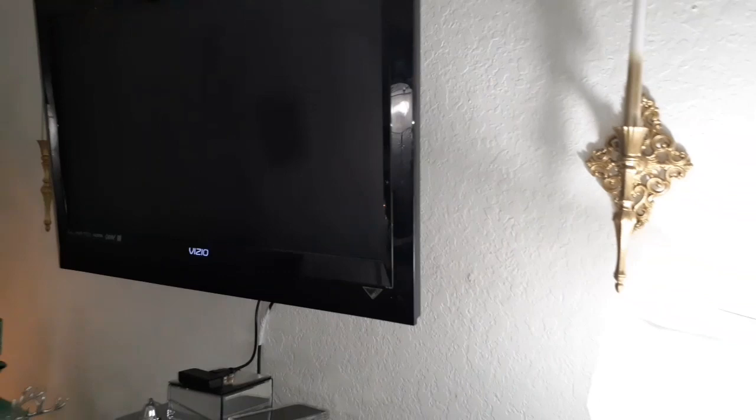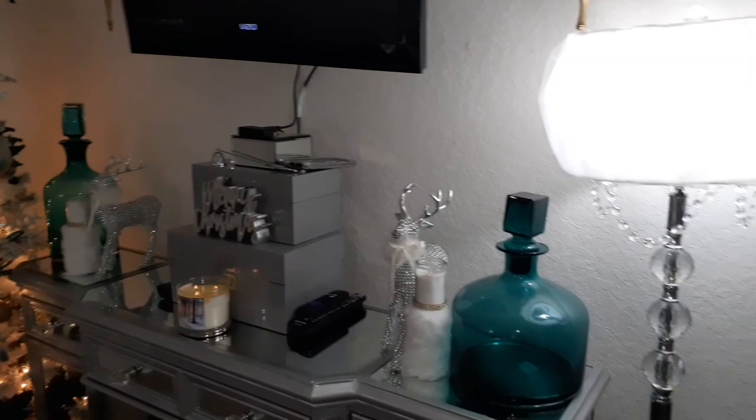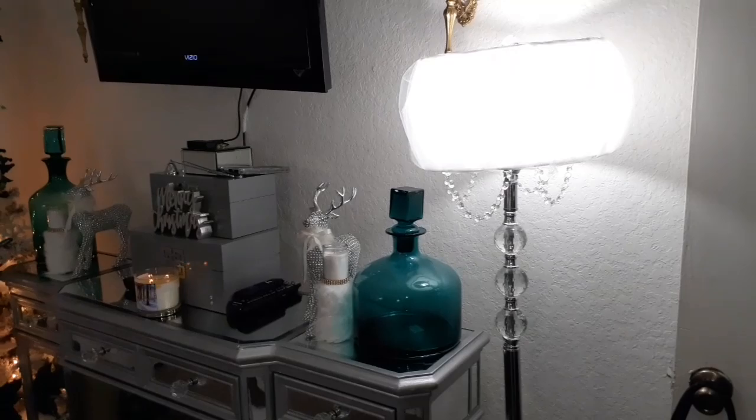And on the sides of the TV, I just have these little sconces that I got from Goodwill, just to bring some of the gold over here, which I love because they have that ornate look. That's what I'm really trying to go for in my room, with the side tables as well as this console table. And then I have the floor lamp here that matches the other two lamps.